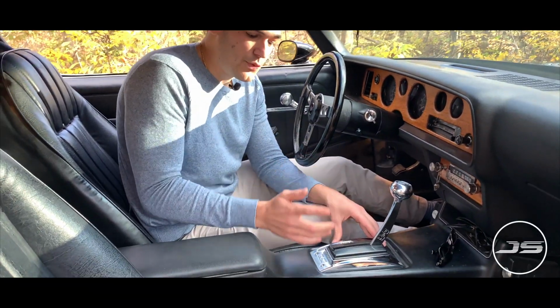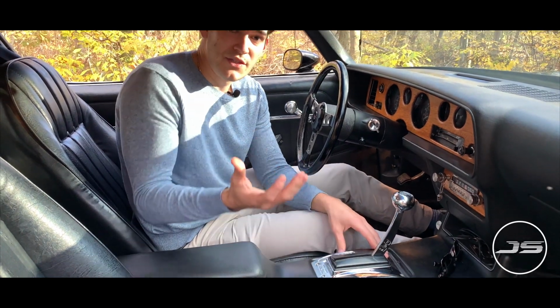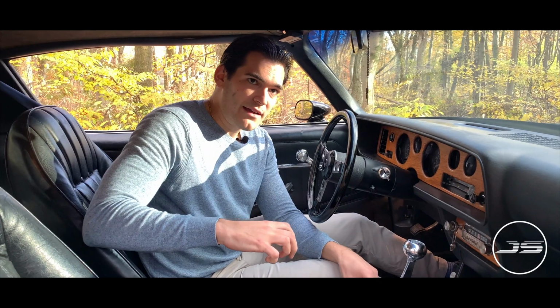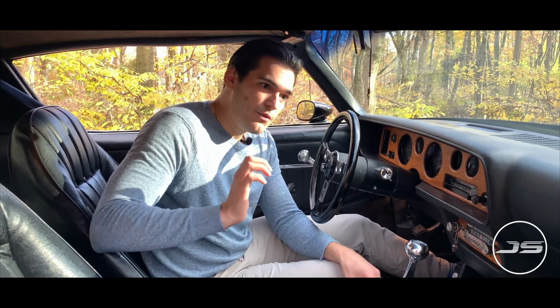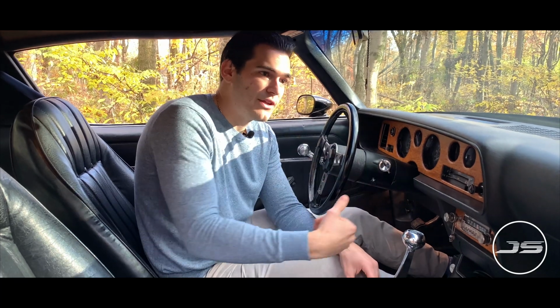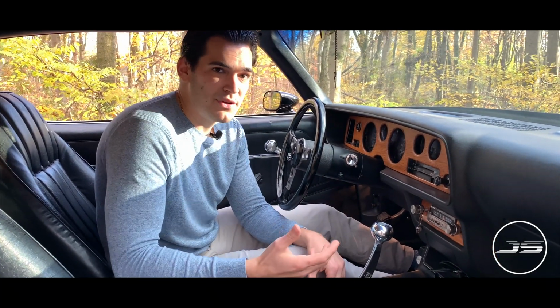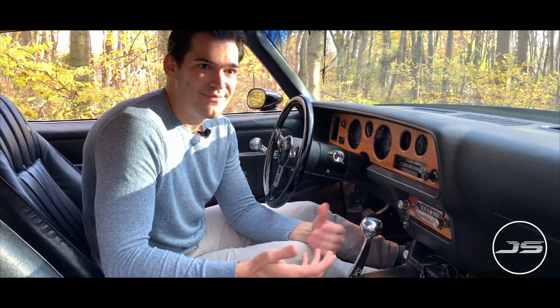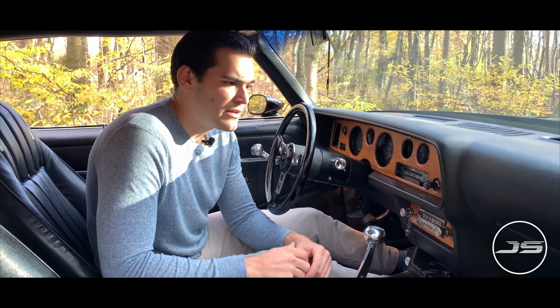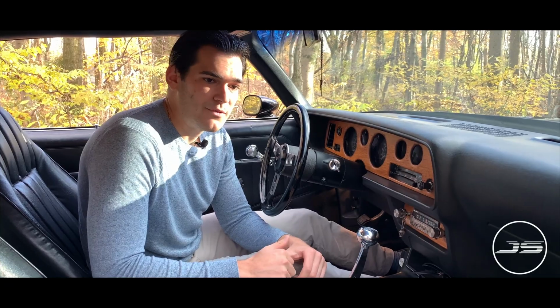So when you're going down the road, if you're at a standstill, this is a 3-speed car. Now, you put it in drive, you bump it back, right? And then when you want to shift, you just bump the shifter forward and it'll let you go to the next gear, which was pretty neat because back then, in an automatic, you really didn't get much control over the gears. That's just a nice little touch that he had with this.